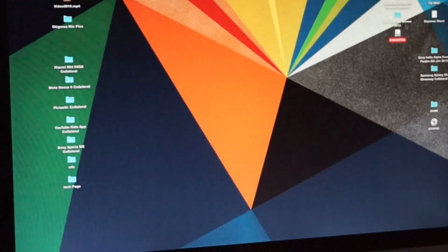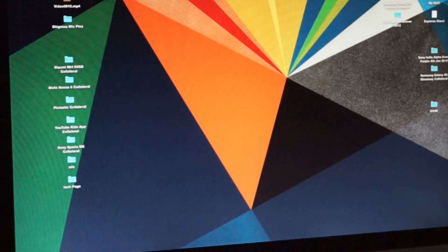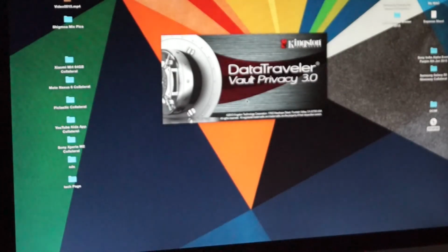So what I will do is, I will eject this drive and go back again and plug it into the same computer and format it deliberately. If you plug it into any other computer, it's going to obviously give you the same pop-up, and if you exceed the number of tries, it's going to automatically format. So plugging it into the same computer, I'll open it again, go to the Mac, DTVP30, and you get the same security option.